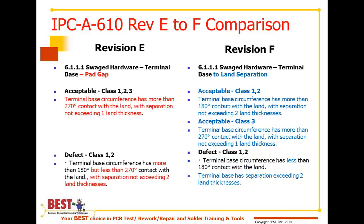Then we move on to 6.1.1.2, talking instead of pad gap like it did in Rev F, we just said land separation. So it says acceptable for Class 1 and 2, we separate that out a little bit more: terminal base circumference has more than 180 degrees contact with the land, with separations not exceeding 2 land thicknesses. Class 3: terminal base circumference has more than 270 degrees contact with the land, with separation not exceeding 1 land thickness. And if you notice, looking on the left-hand side, that used to be all together and acceptable for all three classes. Defect: less than 180 degrees contact. Terminal base has separations exceeding 2 land thicknesses.